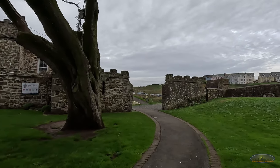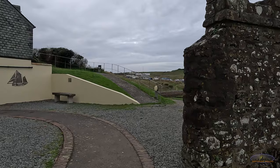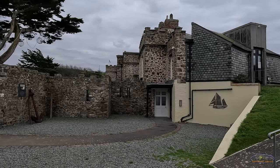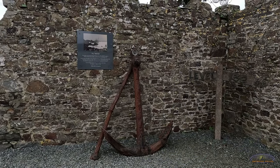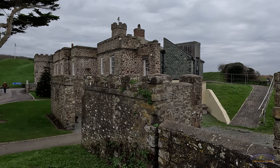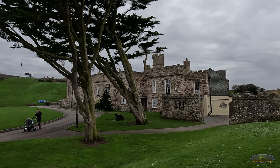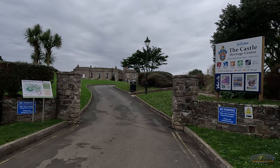As the years progressed, Bude Castle underwent various transformations. In the late 19th century, it became a hotel, and by the mid-20th century, the castle faced the prospect of demolition. Fortunately, the efforts of local residents led to the rescue and restoration, and the castle's interior now houses the Bude Castle Heritage Centre, featuring exhibitions that delve into the local history, geology, and cultural heritage of Bude and its surrounding areas.